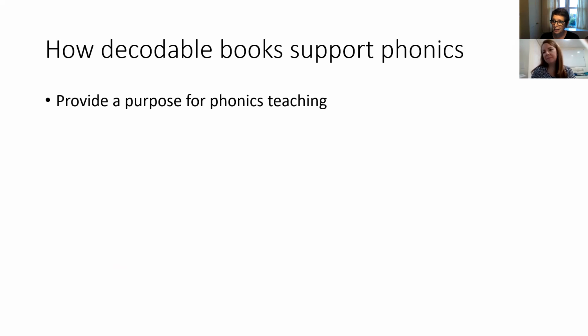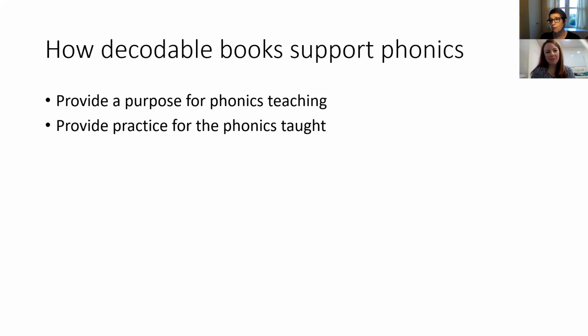They are basically learning phonics for a fun experience of being able to read a book themselves. So that's a great thing about a decodable book. The other thing, as we've already mentioned, is it provides the practice, and we know that we need to practice and practice and practice until we get good at things, in the same way that we have to when we ride a bike.